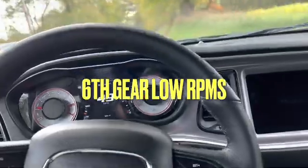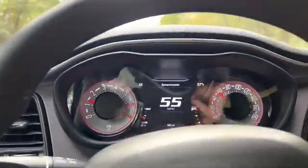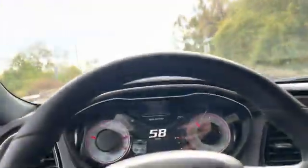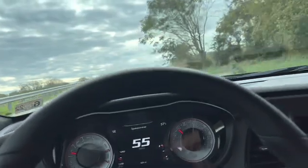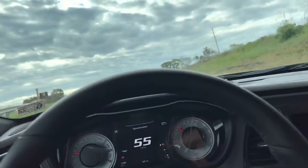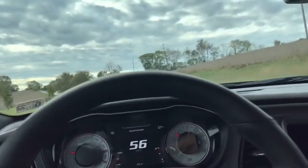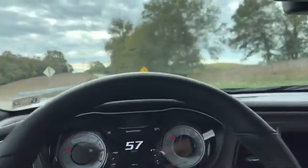So now what's really nice about this car is I'm in 6th gear. And look at this, we're at like 1,200 RPMs. This is what I say, you talk about an over-the-road car. If you talk about an over-the-road car, this is a car that you're just going to be able to get out on the open highway and go 80 miles an hour like nothing, which is really cool.